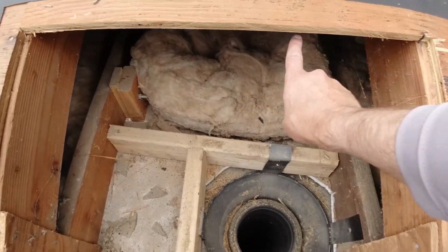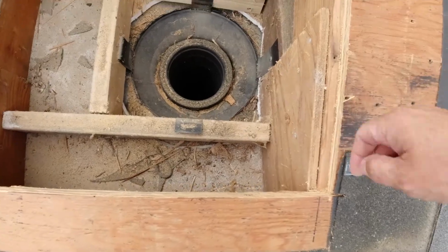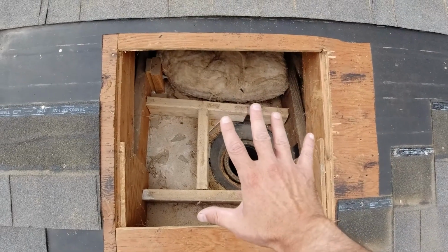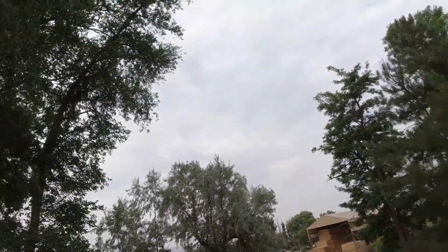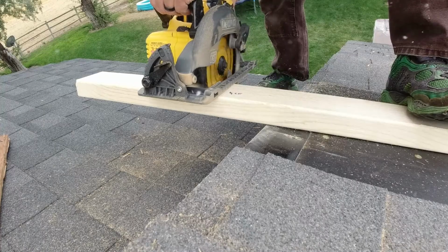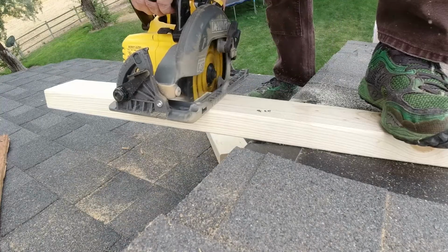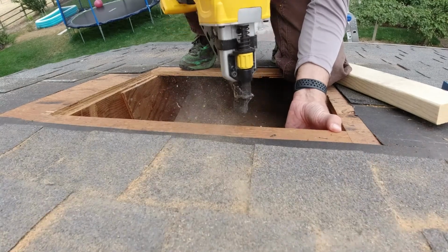Okay, now I'm going to reinforce this and reinforce this with some 2x4s, and then we'll cut the plywood piece to go over it, and we'll get the tar paper and the shingles back on. And it is getting cloudier. It's supposed to be 107 today. We'll see if it gets there, but I want to get this done ASAP so I can get out of the heat and out of the potential rain.